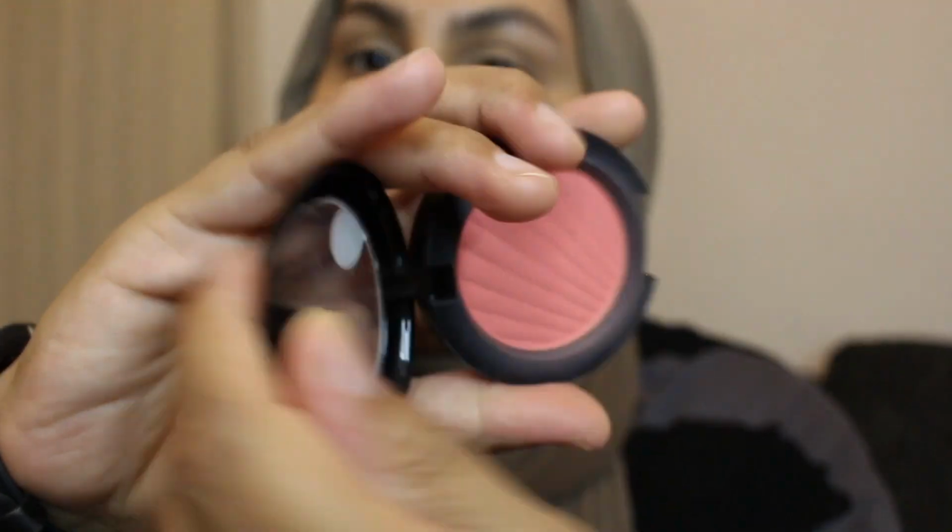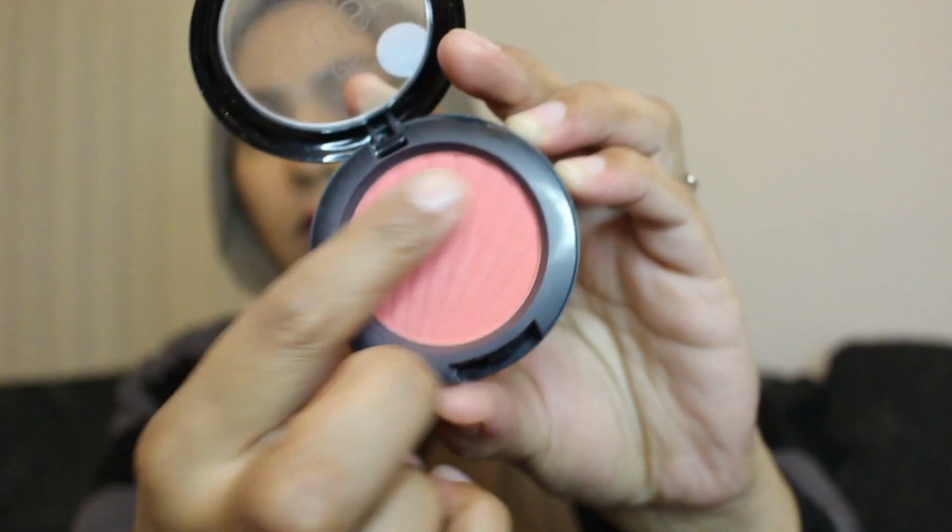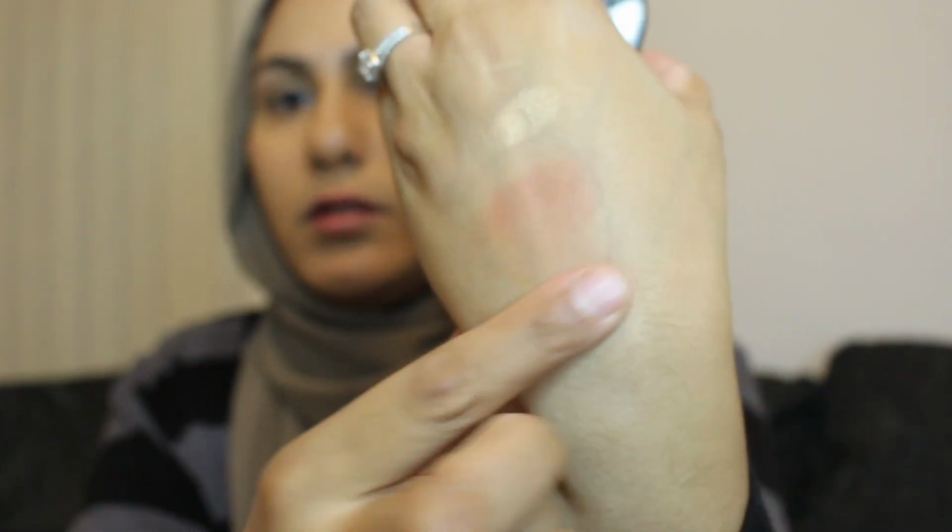These look very similar. This is the Primark blush. Now, I really like Primark blushes. They're a pound, so you can't go wrong, and all of the shades are beautiful. This one in particular is my favourite. It's the shade Carnival, and it's just this beautiful pinky peachy. I feel like there's some peach in there. It just brightens up your cheeks when you apply this.